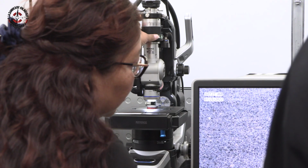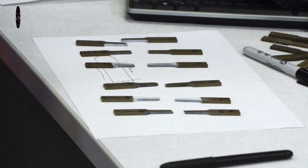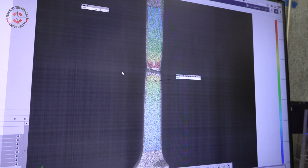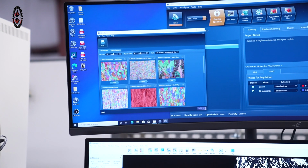So we're teaching students a different skill set, teaching them how to analyze data, how to collect data. We're also teaching them how to design parts so that they can do tensile testing, and we want them to understand material properties. So it's been a great experience.